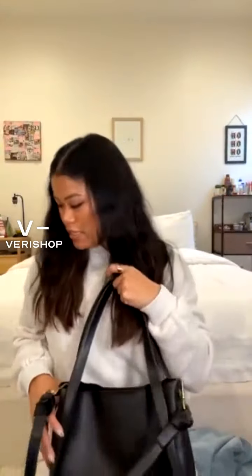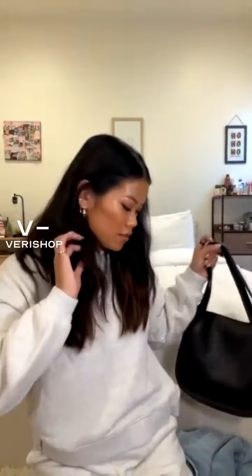And I think that's basically all the things that I got from Verishop. I honestly love all these items. Like I said, they're all fall staples and fall essentials. I feel like you can dress them up, dress them down. There's so many different outfits. I'm definitely gonna be styling all these outfits on my Instagram page as well, to give you guys some inspo.